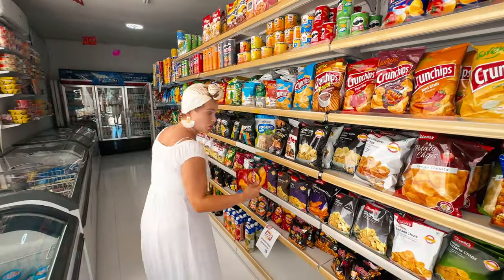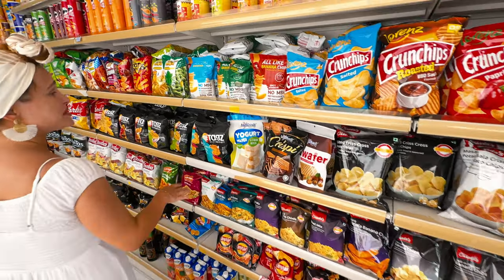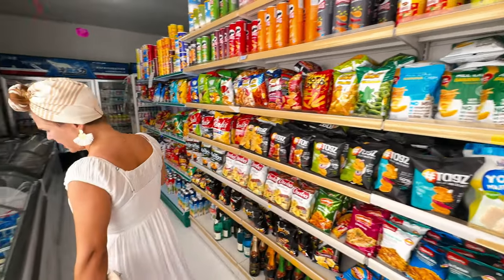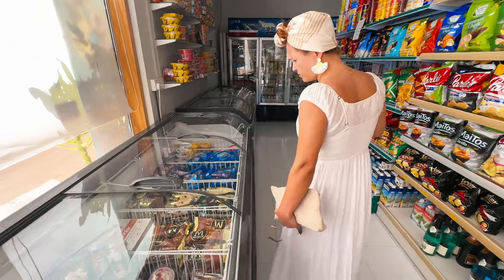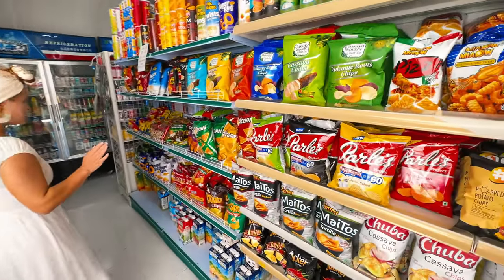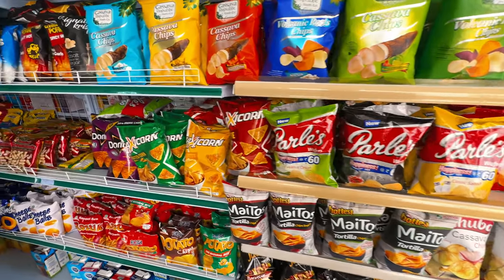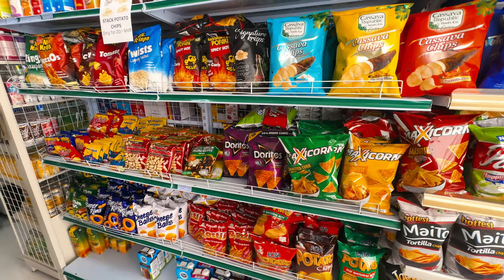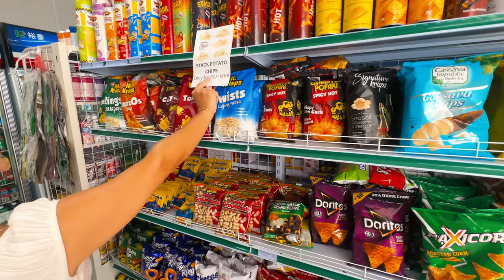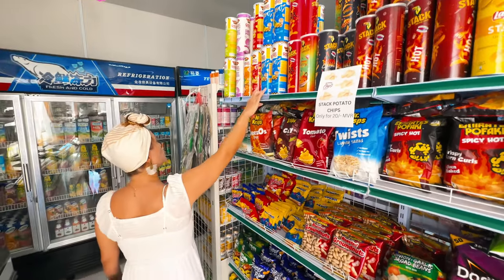Lay's chips, $1. A lot of times there is no price here, and you just kind of have to go with it. Surprise at the register when you get there. So chips, there's no prices on there. Only 20 Maldivian rufiyaa, which is going to be about $1.50. This one is a little over $2.